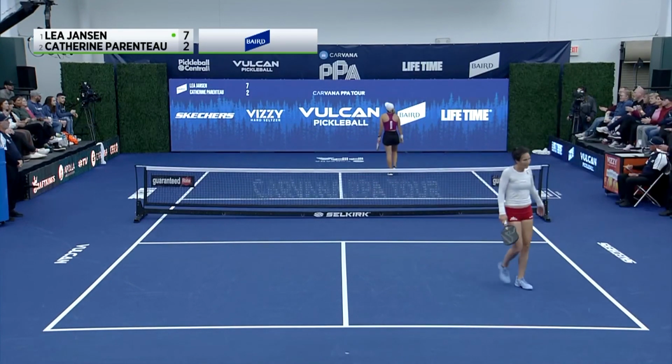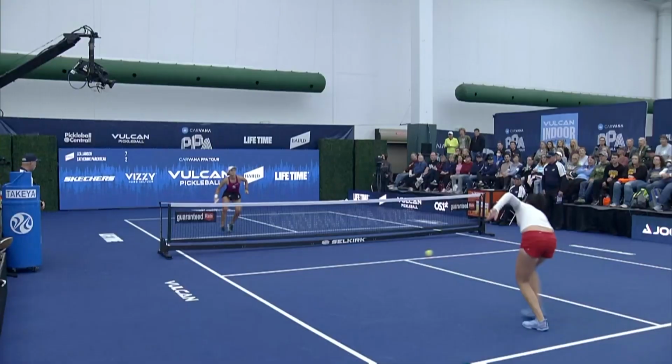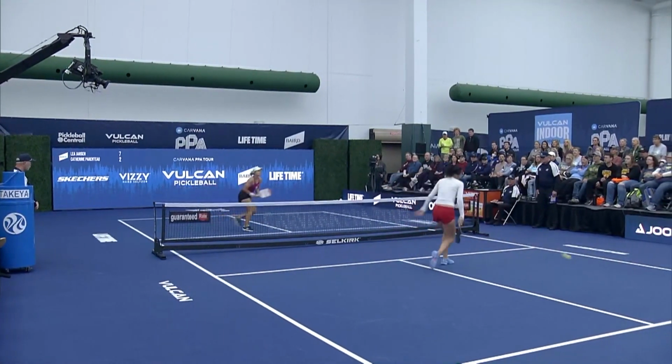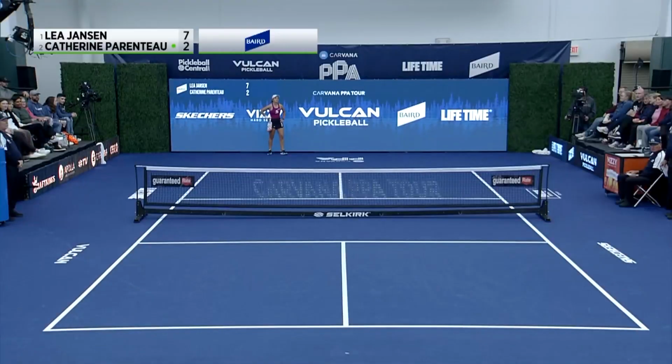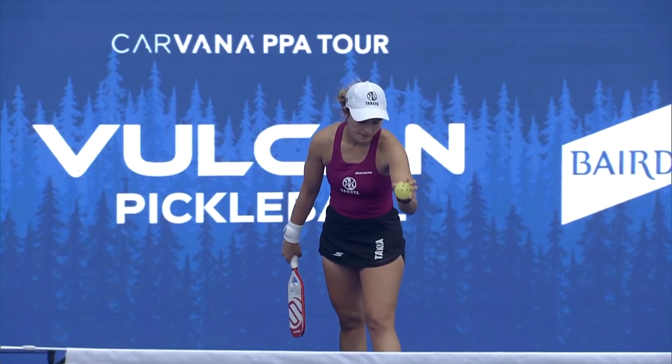There's a crafty ball with some disguise from Catherine Parenteau. Wicked. She was holding on for dear life up there at the kitchen as Leah Jansen is banging away, and then just a gorgeous cross-court angle for Parenteau. 2-7.